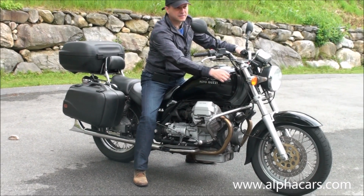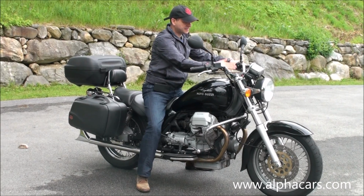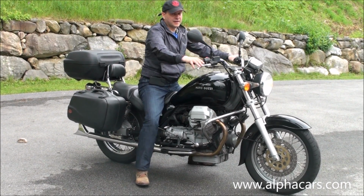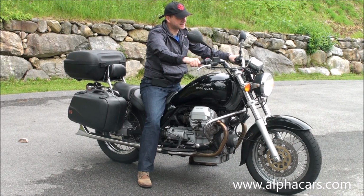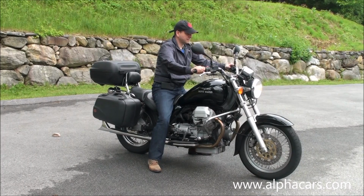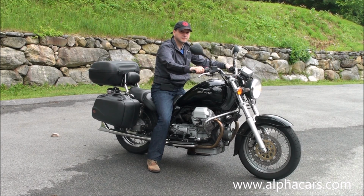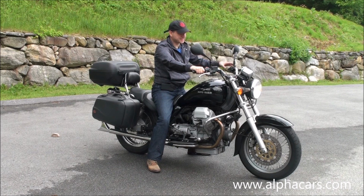There's a little bit to no pitting on the aluminum and throughout the bike. It could use a detailing, but it is in great condition for the age and its miles. The bike has 36,000 miles on it. Let's take a look on the other side of this motorcycle.